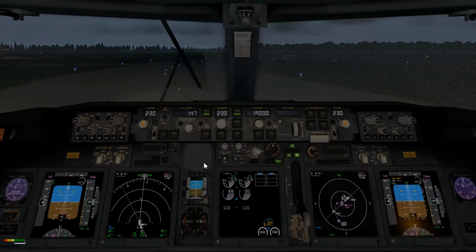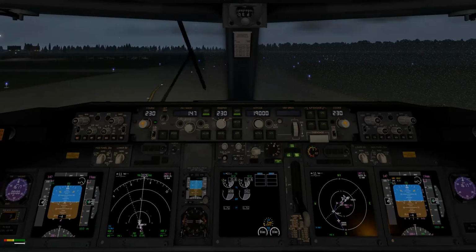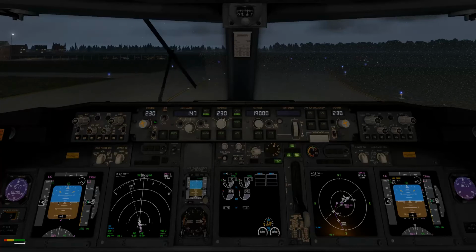Manchester, hello, Easy 1 Delta Foxtrot, on Juliet, hold Juliet 1. Easy 1 Delta Foxtrot, Manchester Radar.